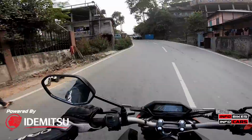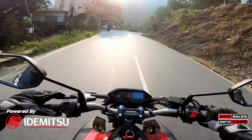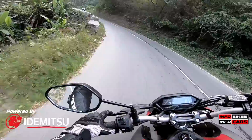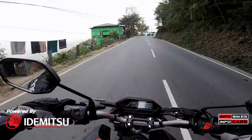For around 1.4 lakhs, almost 1.5 on road, this is a really good bike. If you want a good looking naked bike, sub 200cc with great handling, good overall working brakes, and good performance from the engine, but really, really commuter friendly, the riding position is really comfortable.